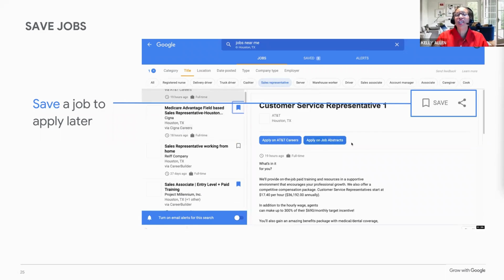At the top of the jobs listing is a tab called Saved. You click the tab to see all the jobs that you saved in the past. And this will show you all the jobs in one list and without the jobs that you aren't interested in. So this can help if you can't deal with it right now and you want to come back to it. This can be very helpful.